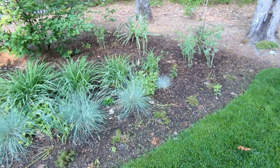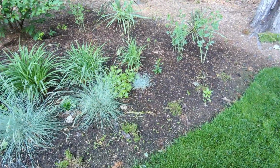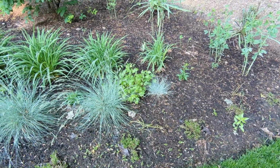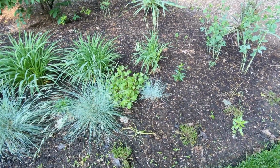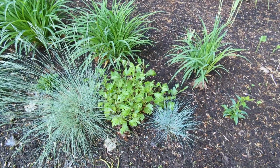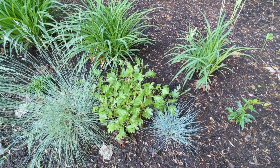And if you notice, there are two different types of blue fescue in here. It's kind of funny. I guess I just planted it not knowing that they were different types. And actually right near the blue fescue is a perennial mum. It's yellow color. I definitely need to get at it early July.